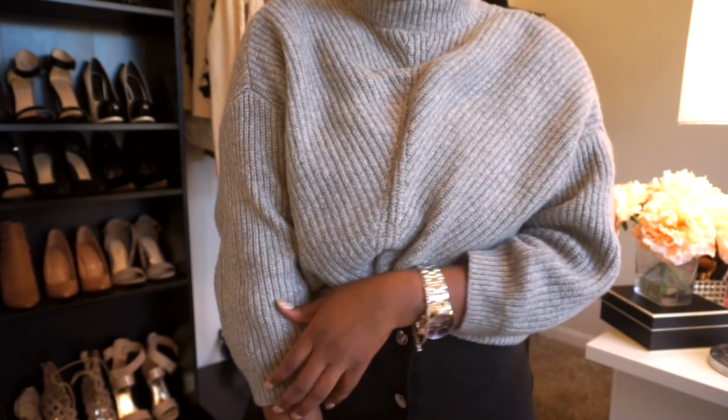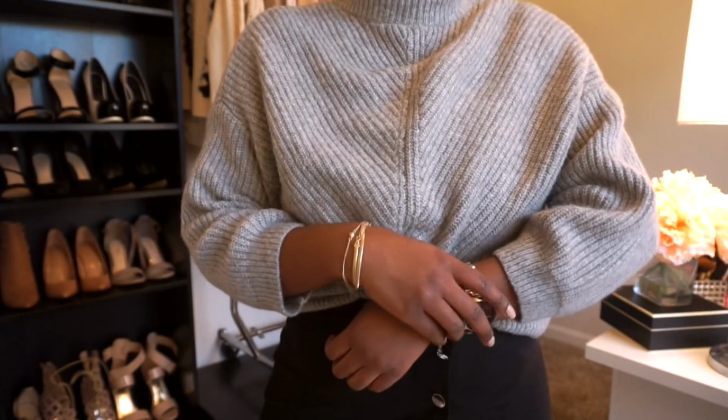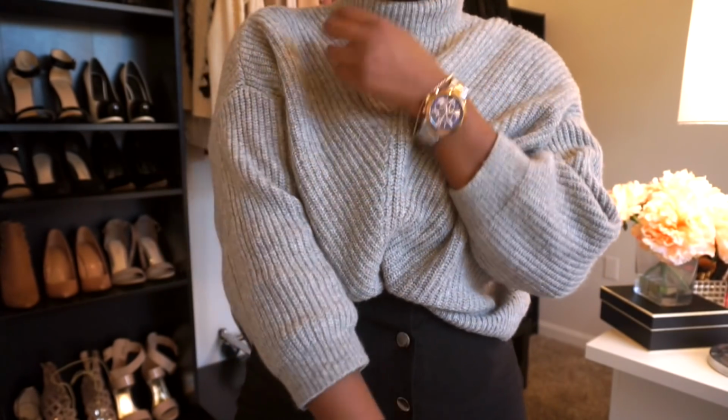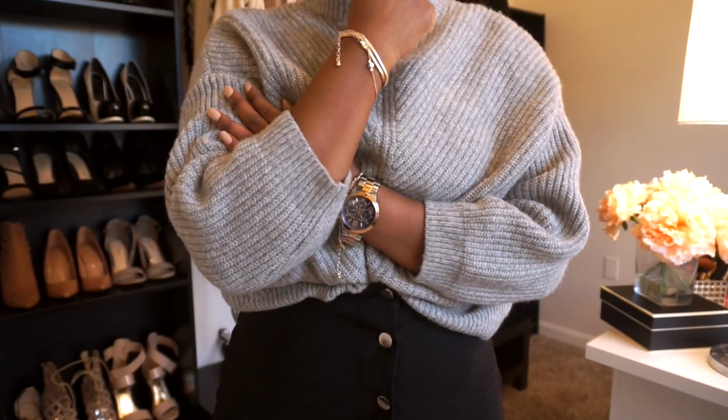I think that chunky knits in general help to really zhuzh up your outfit a little bit more. It's just one of those things that you can wear with denim, you can wear with boyfriend jeans, you can wear with a skirt, and it's a staple piece for this season. Just finding you a good classic chunky knit that works for you, and doing that whole tuck in, tuck out look, will take your winter look and make it more luxe.